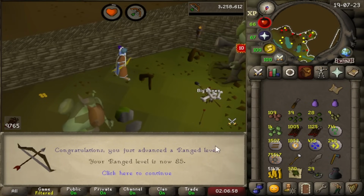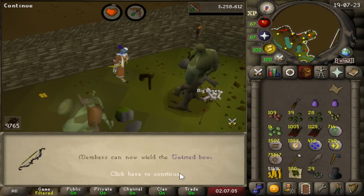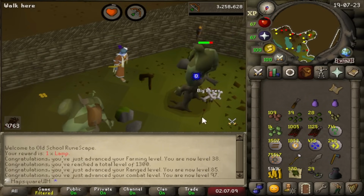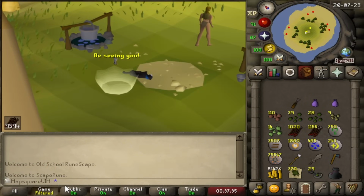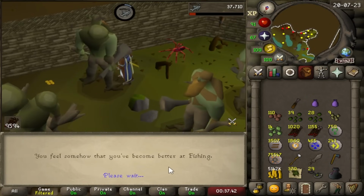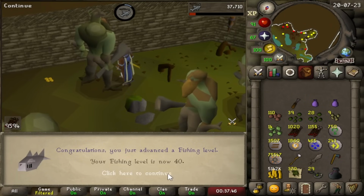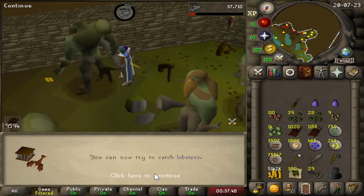And there's 85 ranged. Now where do I get a twisted bow? Also 97 combat. If I can get fishing XP here instead of magic XP. Yes, there's level 40 fishing without ever catching any fish. All from Bob the Cat fishing random events.